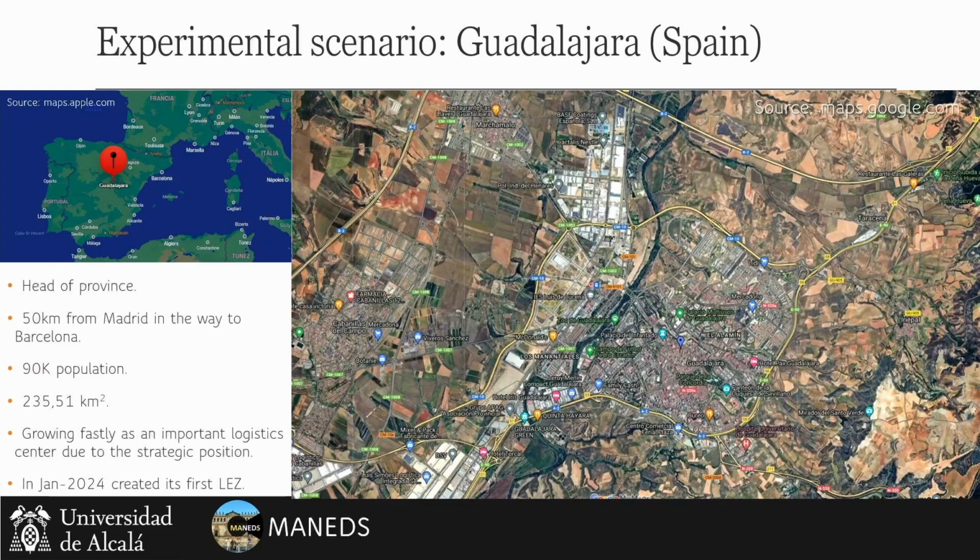Now we are entering the simulation. For the simulation, we are in the middle of Madrid and another head of province, Guadalajara, not the Mexican Guadalajara, but the Spanish Guadalajara. It's a really interesting scenario because it's a mid-size head of province, with 90K population, and it's crossed by the main Spanish highway connecting Madrid and Barcelona. It's becoming a really important logistic center inside the country, so it was perfect for our simulation.